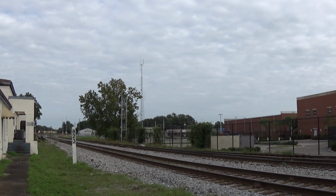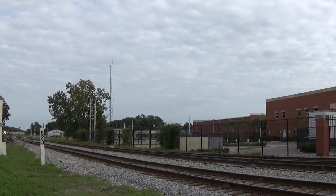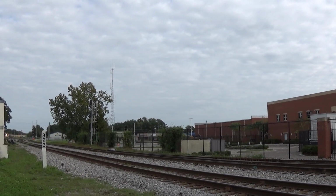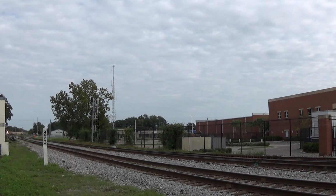Not only was a foreign power DPU rare, but the fact that a phosphate train was going through Plant City is not a very common phenomenon in itself. It was taking the Plant City connection off of the Yeoman subdivision onto the Lakeland subdivision due to track work at South Lakeland, which restricted big trains like these from taking Lakeland Junction off of the Vitis subdivision onto the Lakeland subdivision, which is what these phosphate trains typically do.